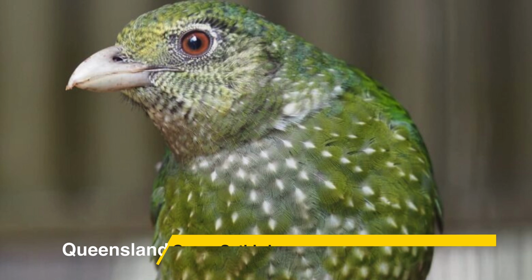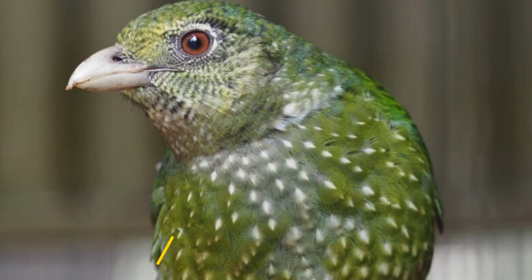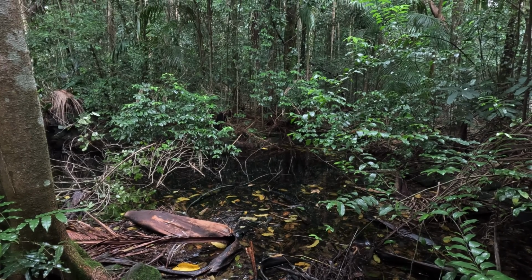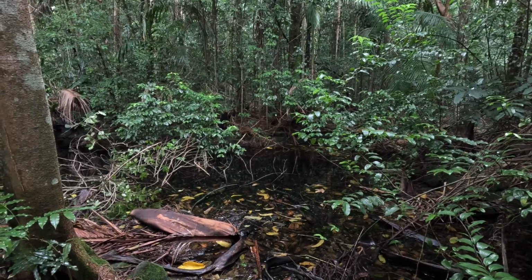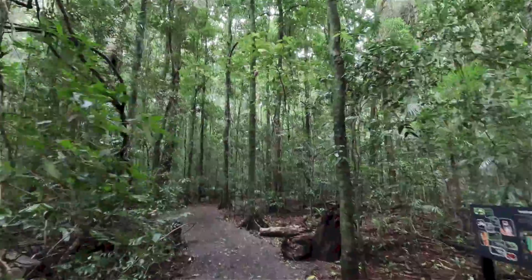I particularly like the sound the green catbird made, which sounds like the cry of a baby. Fascinating. We stepped out into the reserve and had a really nice walk through it. Wow.